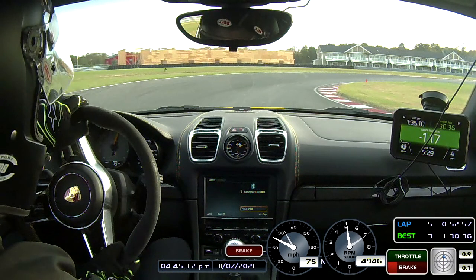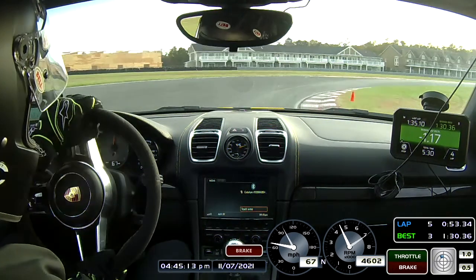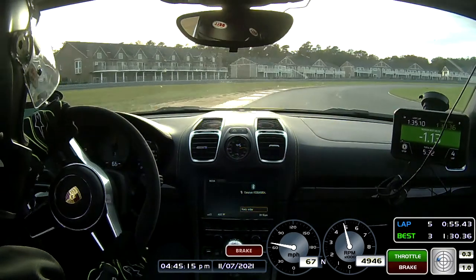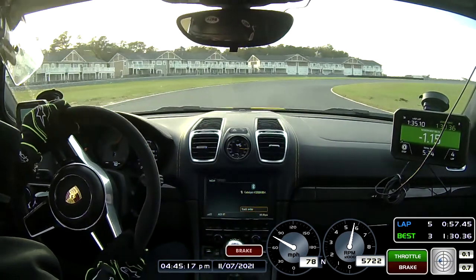The thing with this turn, and frankly I was the one before, is you really need to get the car heavily into the apex curbing. There's a good amount of camber in there, and if you don't get the wheel into the curbing, it'll just feel like the car doesn't want to turn. Lots of people go off here for a variety of reasons.